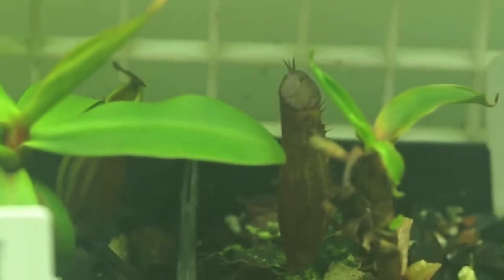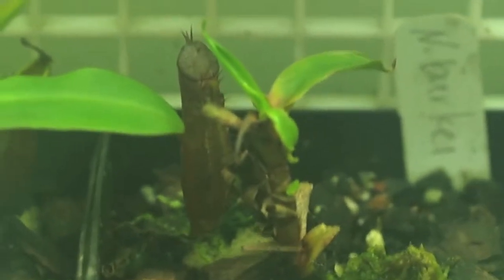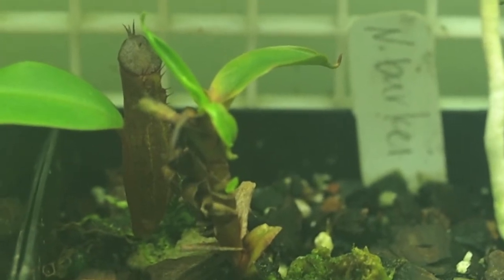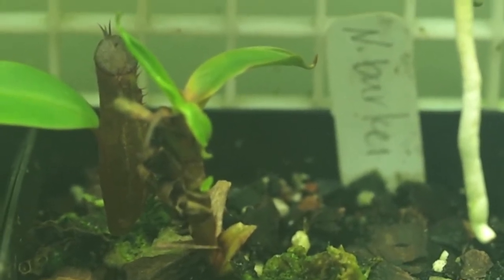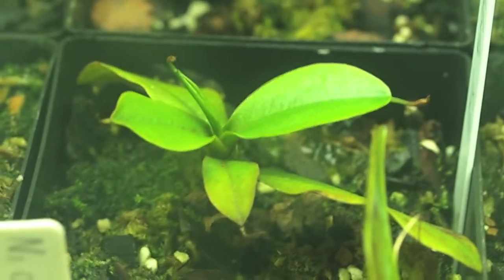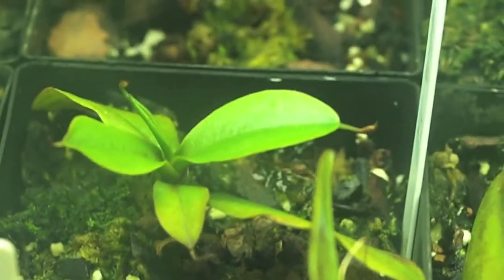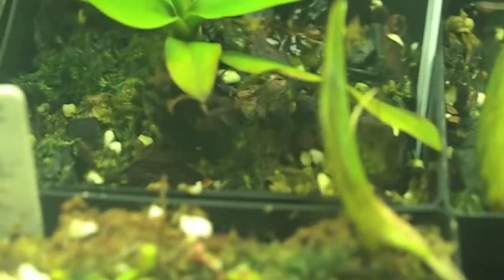Now it's getting pretty tall. And that's the Berkeei, which looks pissed as hell. I have no clue what's wrong with it. But it's got another side shoot going, as you can see right there. So I put it under some shade because apparently that's where they occur naturally. And we've got Rigidifolia. Hopefully pitcher soon. This thing's so cool and really freaking rare. And it was expensive, but relatively easy to grow.